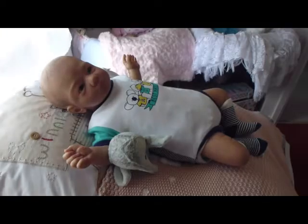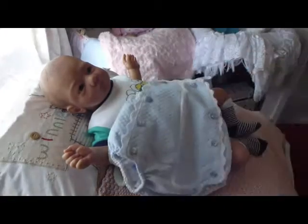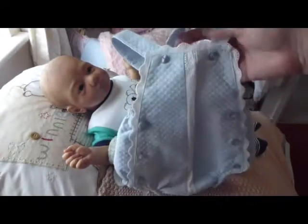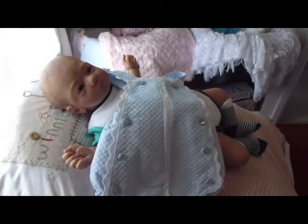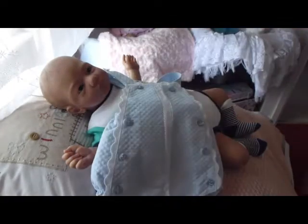So I'm going to change him into this little outfit that I bought last year at the doll show in Peterborough, but I haven't put it on him yet, so I'm not even sure if it fits him. You know what a little chunky is? It comes with a little shirt that goes underneath, so I thought I'd put him in that today.